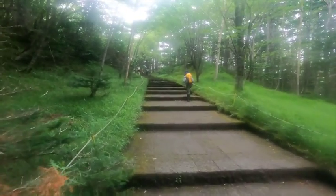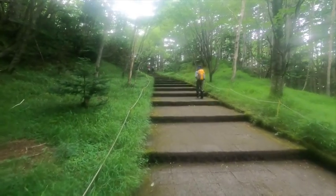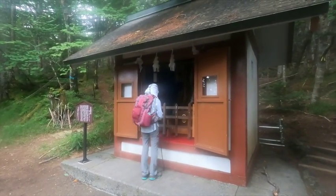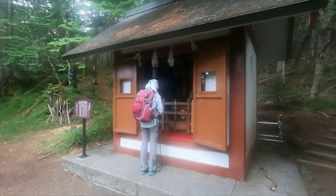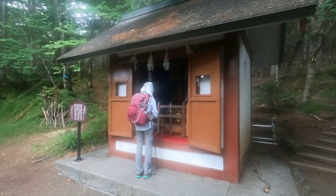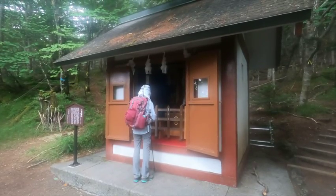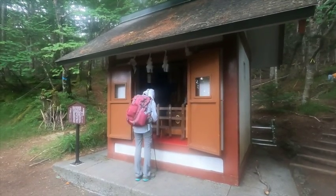forested area. The temperature must have dropped 25 degrees at least. There's a little shrine here. You pray for good luck on the mountain, to be safe. So she's giving a little donation and saying a little prayer.